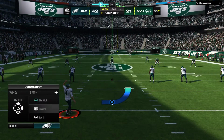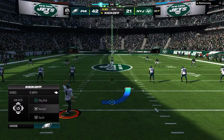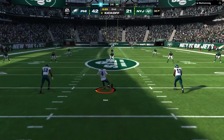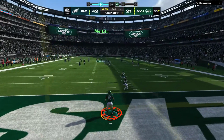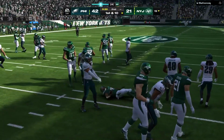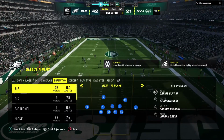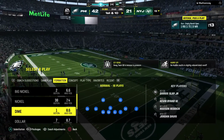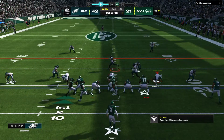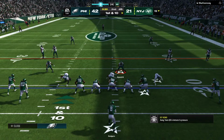Jake Elliott to kick off for Philadelphia. Now after the touchdown, here's Elliott on to kick it away. And here comes a return from a few steps into the end zone. And only able to get this to the 19, so probably should have opted for the touchback. 1st and 10 at their own 19-yard line. Jets offense coming up now to start their next drive. And with a 3-score deficit staring them in the face, they might have to press the issue here and try to get points out of this drive.